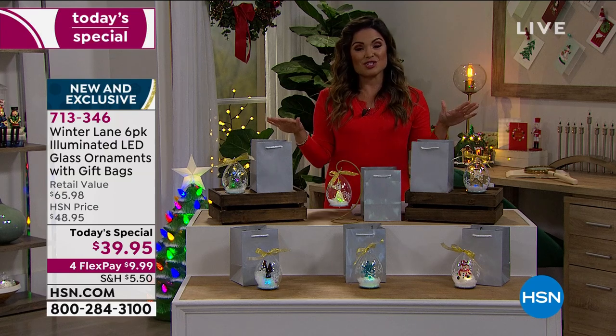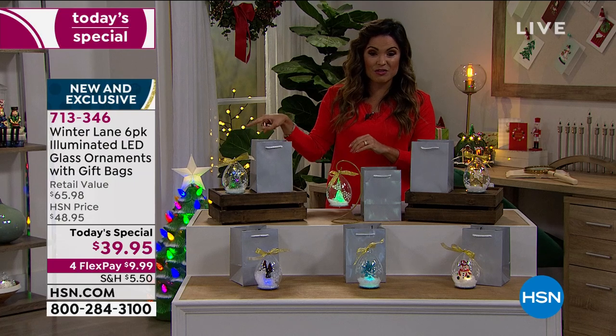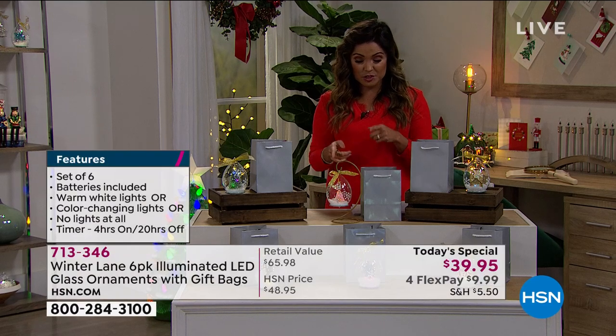You're getting everything that you see here today for $39.95. And I want you to take a peek at the retail value. In my opinion, that is a very conservative retail value because I was telling Alexandra this before the show.